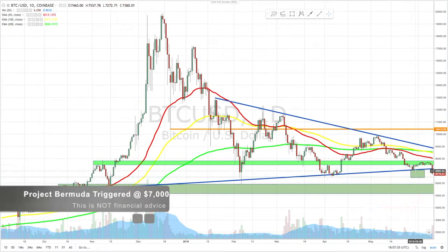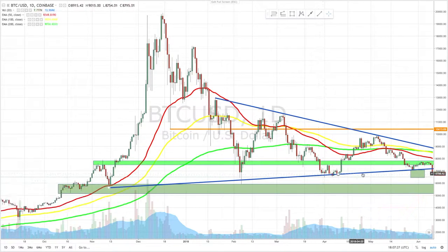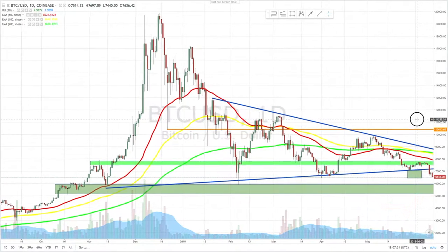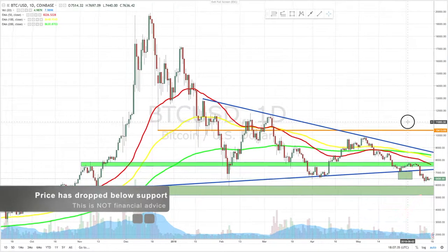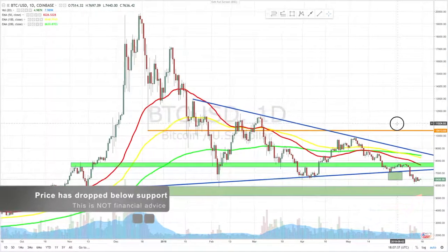Project Bermuda, we had been waiting to trigger from months and months ago, and finally we were able to purchase another 5%. However, price has gone down a little further than we anticipated, which is not necessarily a bad thing because it means that the sale is still on and the price is still low.